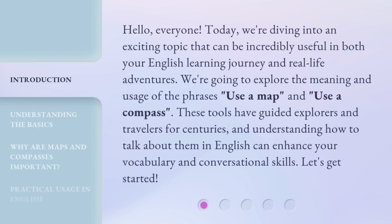Hello, everyone. Today, we're diving into an exciting topic that can be incredibly useful in both your English learning journey and real-life adventures. We're going to explore the meaning and usage of the phrases, use a map, and use a compass. These tools have guided explorers and travelers for centuries, and understanding how to talk about them in English can enhance your vocabulary and conversational skills. Let's get started.